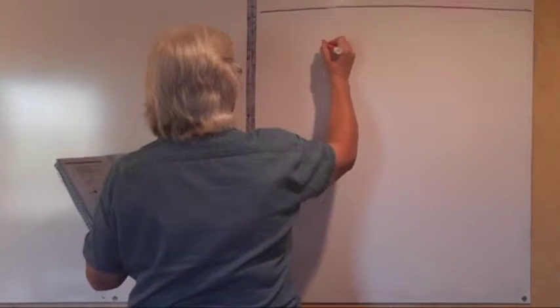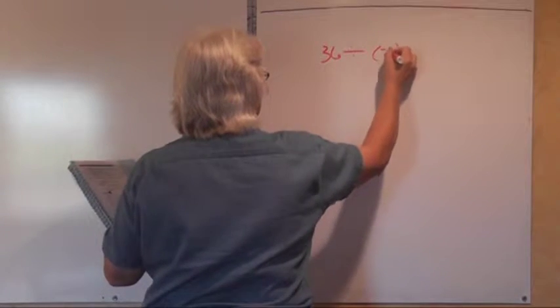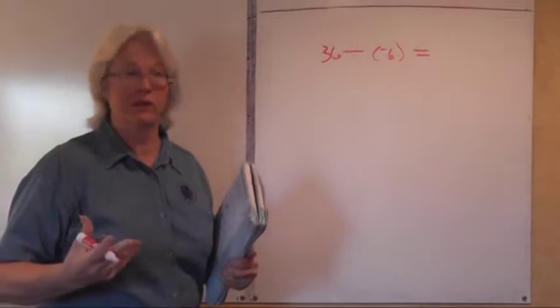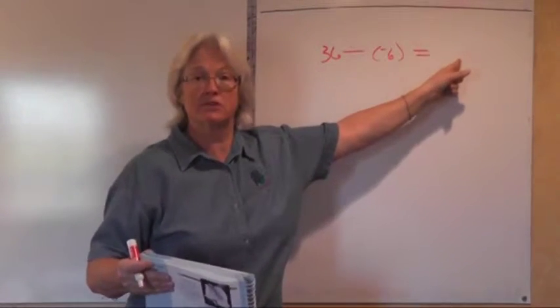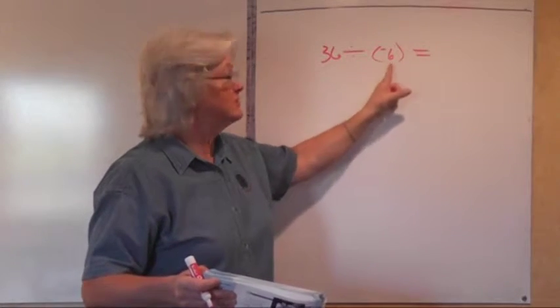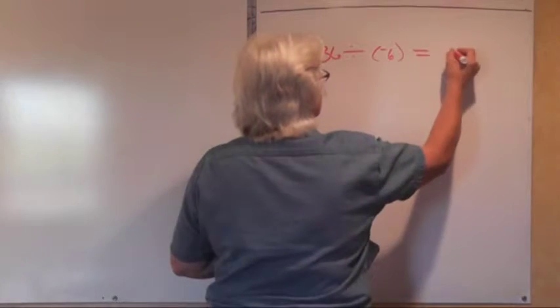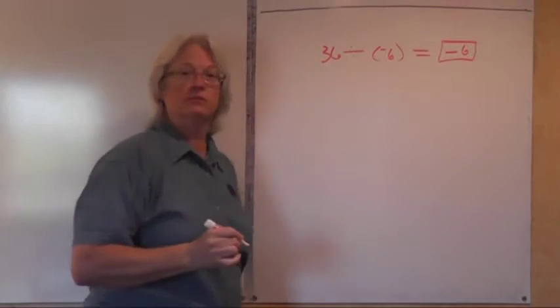If we have 36 divided by a negative 6, we're asking for the answer. We're asking for the quotient. Is this going to be positive or negative? You look at the sign. 36 is positive, 6 is negative. The signs are opposite, so your quotient or your solution has to be negative.